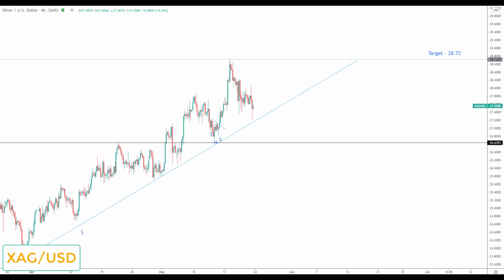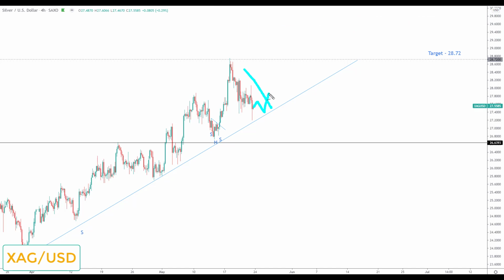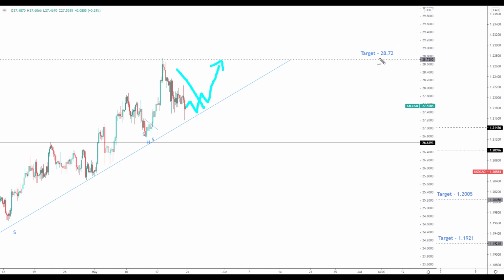If we zoom out to the 4 hour chart, you can see we pulled back to the trend line which has been forming all the way back since the start of April. And going into next week, this just looks like another good opportunity to start to look for bullish reversals in this market. And I'm going to be looking back up to the target set from last week at the 28.72.